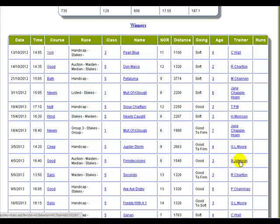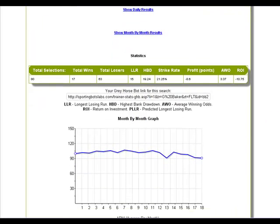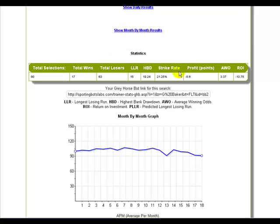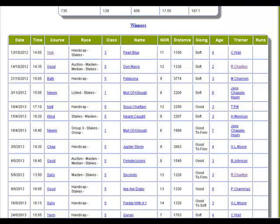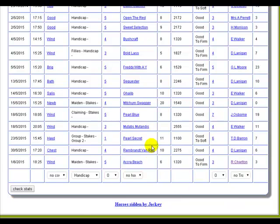Our chart, and we'd see how many, 80 rides, 17, good strike rate, not much profit probably, just purely down to prices. But we've also at the bottom got a little system builder, which is going to be improved gradually.